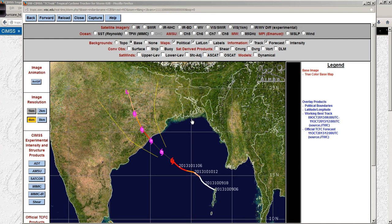Now, in this case, with this particular cyclone, and it's pronounced Pylin, I believe, it's spelled P-H-A-I-L-I-N, and you'd think it would be Phelan, but the P-H-I is pronounced P-A-Y. So Pylin, heading into India here. There's a river delta right close to where it's supposed to make landfall. I don't remember the name of it or how to pronounce it, but this will produce a pretty good surge.